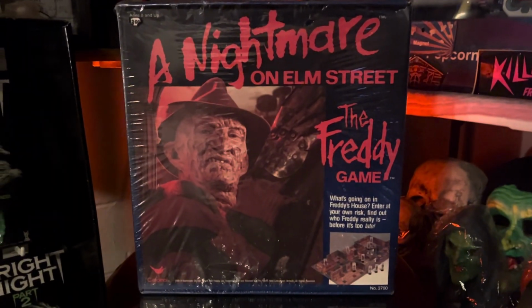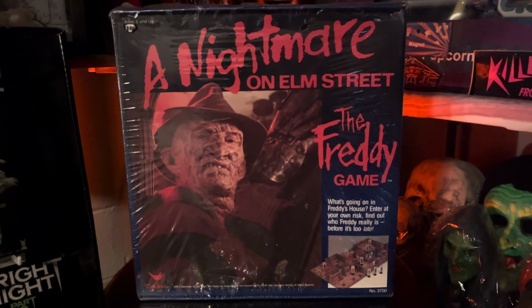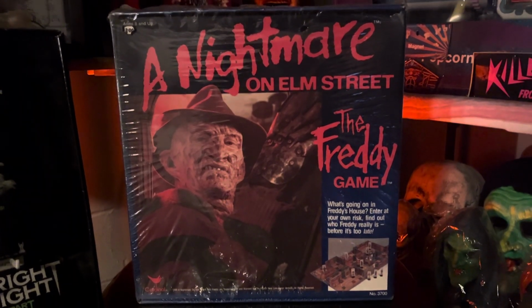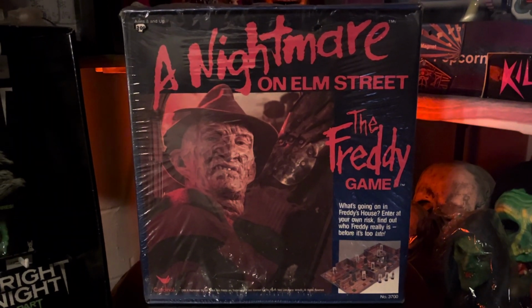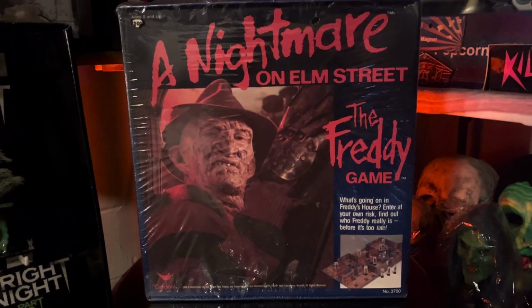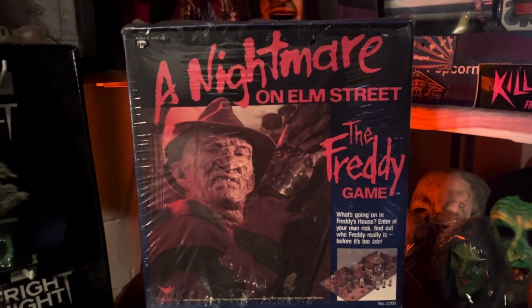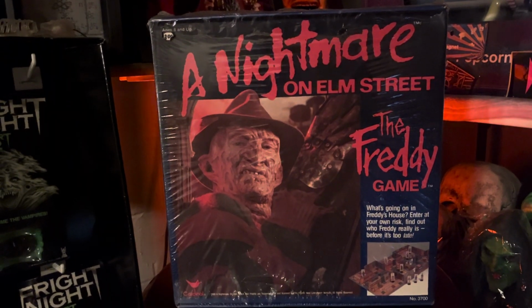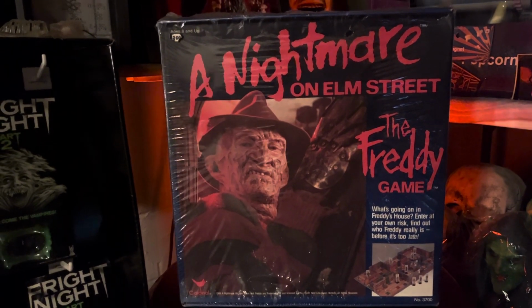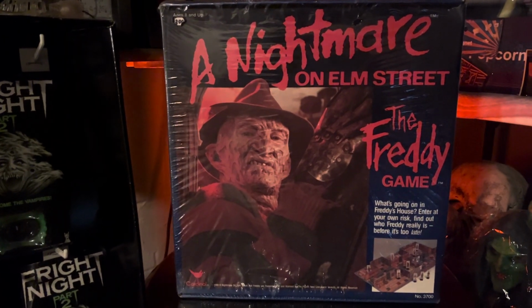I don't really play this game. It's still sealed, obviously. I'm not going to play it. It is worth some serious coin. But that is a very interesting game. If you guys want to get that game, I would definitely recommend it. It is for players 3 and up, and it is a very interesting game to assemble. It's made of hard cardstock.